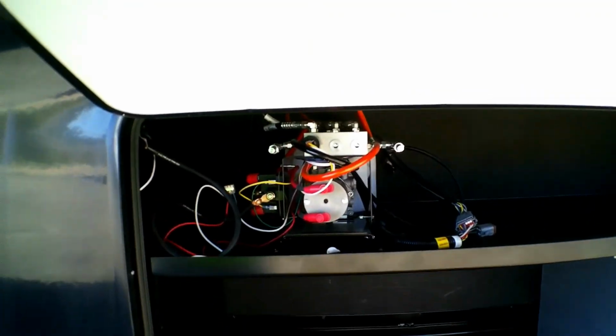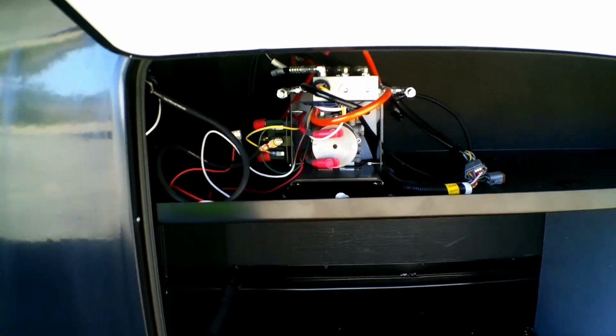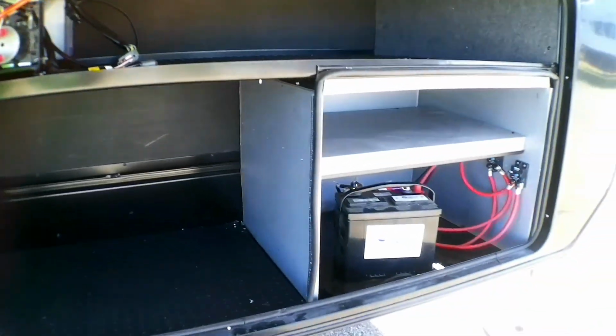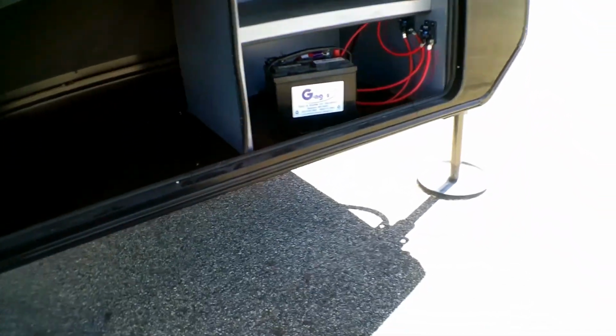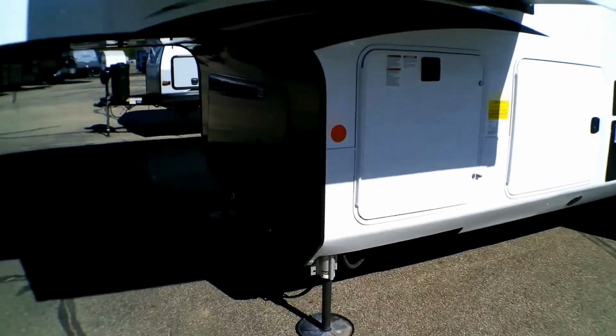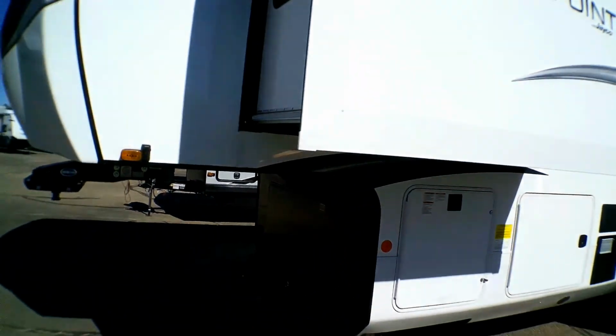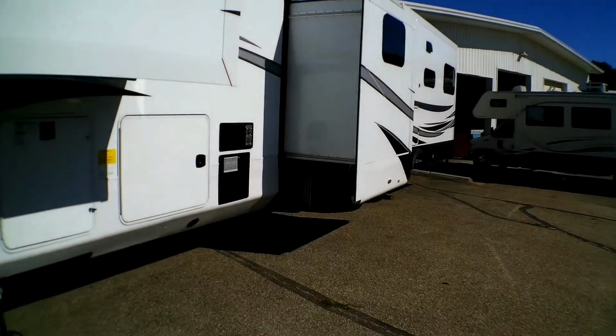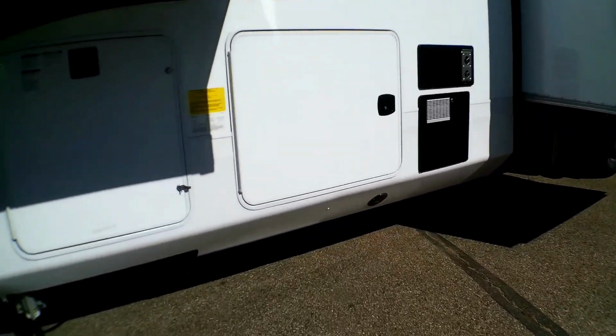This is going to house your electric jacks, so the motor for the jacks, and then you've got space down there for 4 batteries. This is not generator prepped, does not have a generator. Got a slide out here, electric slide out for the bed.